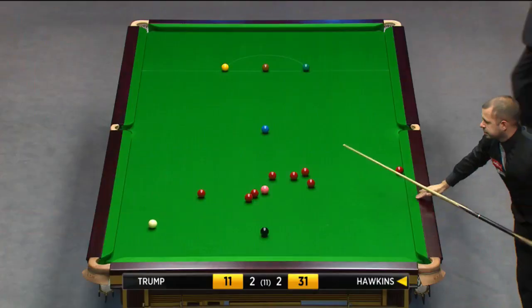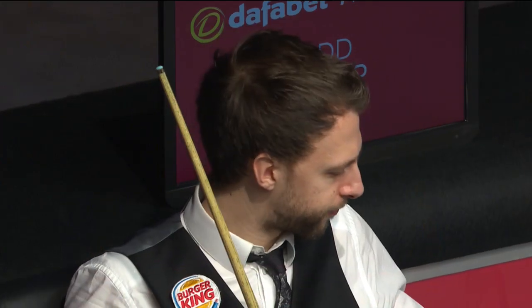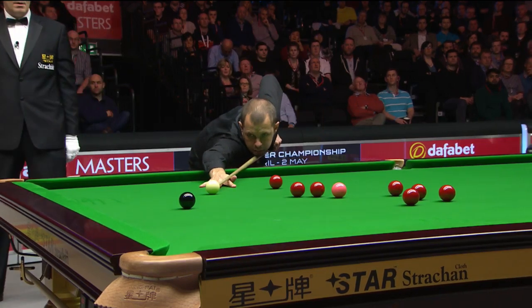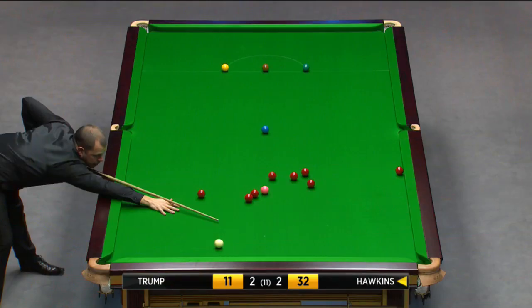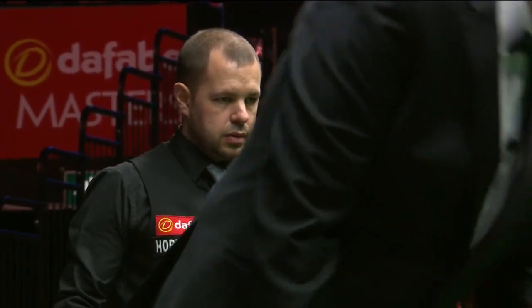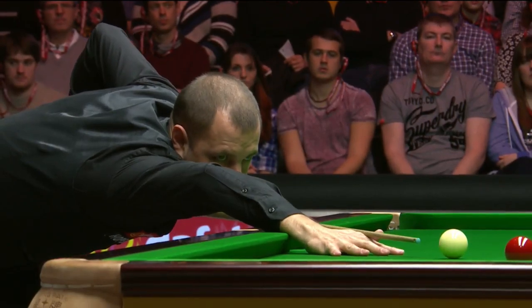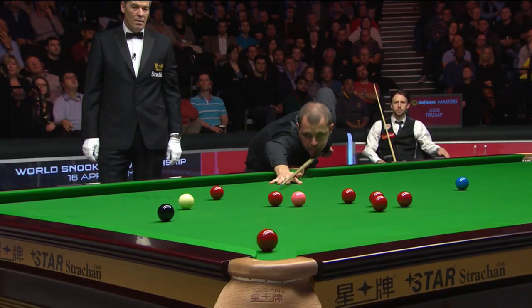And if he can punish that 32. Very bad mistake from Judd, it will give Judd something to think about. Forty.